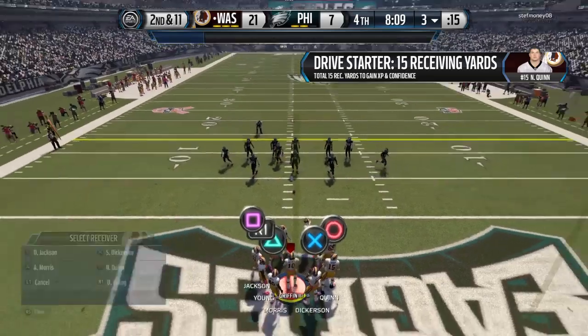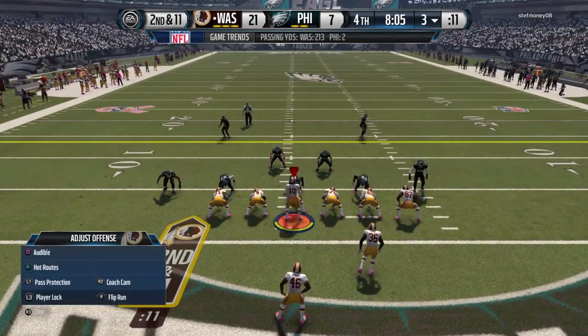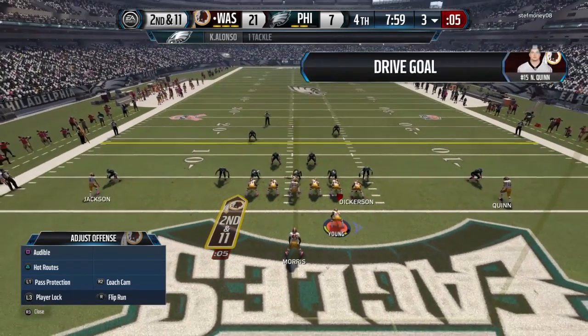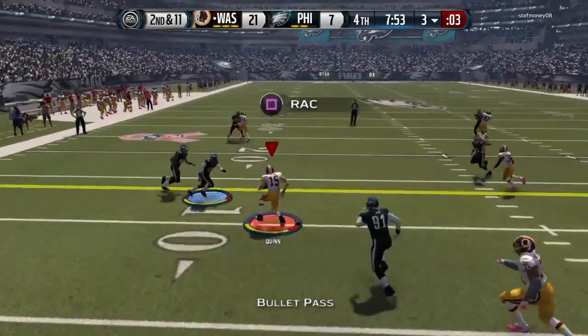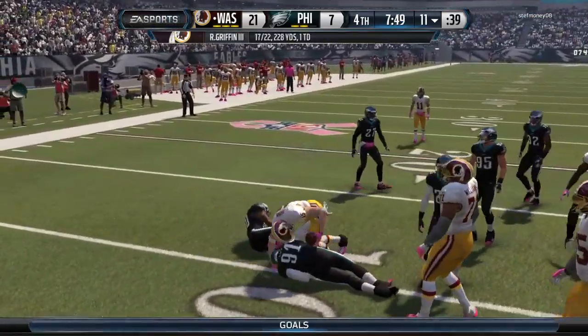Second down, and they must be careful at this point. Second and 11. Has his target. Tackle made by Cox that time.